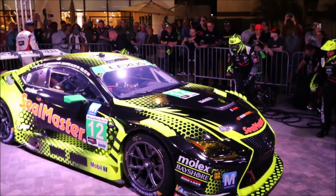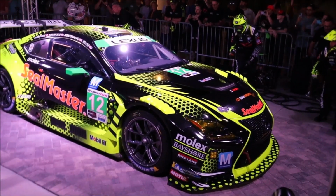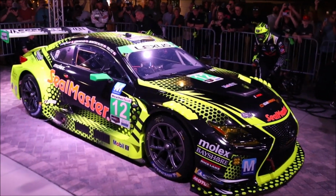Lambo ready? Yep. Lexus ready? 3, 2, 1, go!